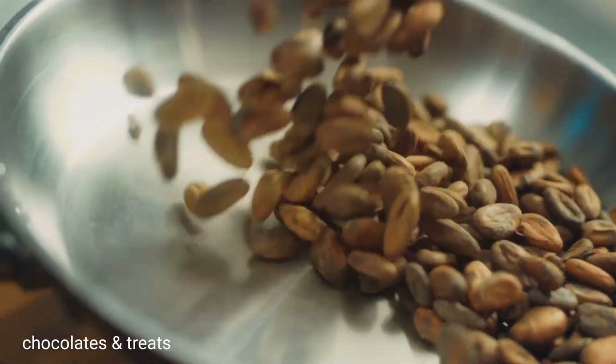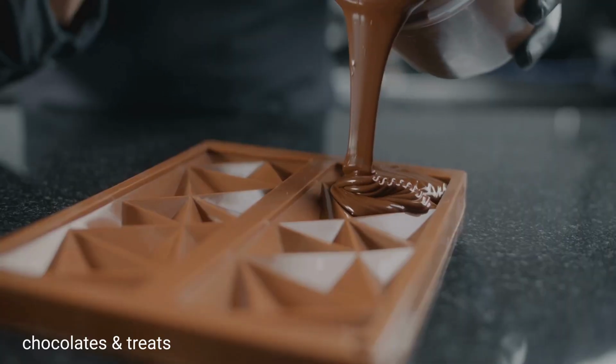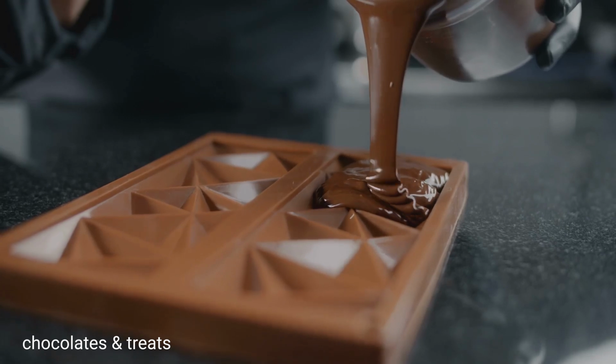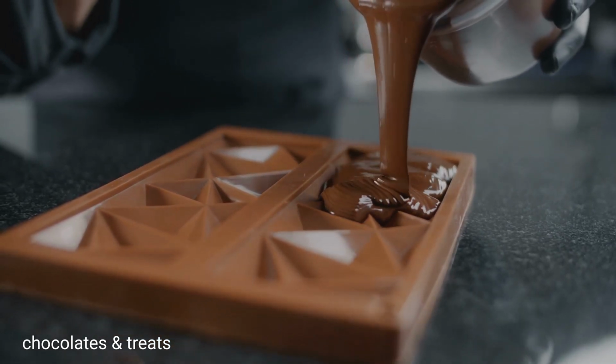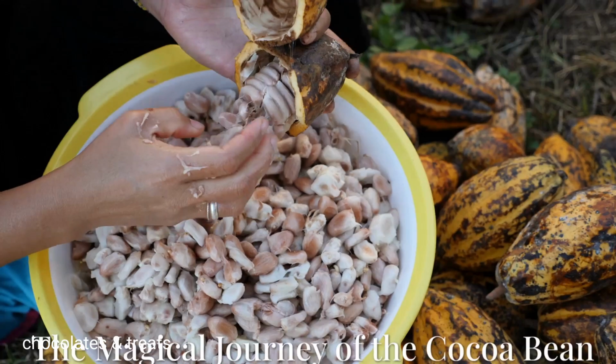This is the very first step in a long and fascinating transformation. It's a story of turning something raw and natural into the smooth, rich, and utterly gorgeous treat that brings a massive smile to our faces. It's simple, honest, and beautiful, just the way food should be.